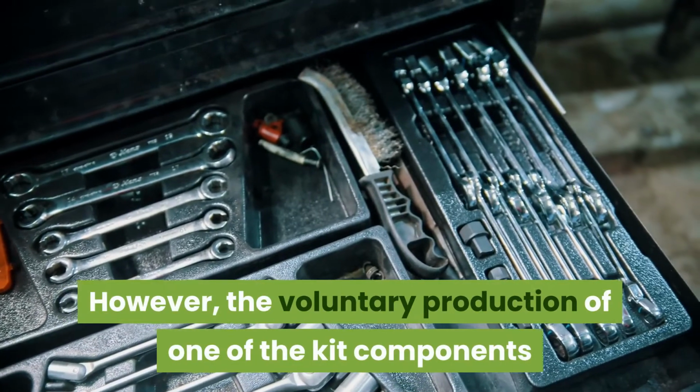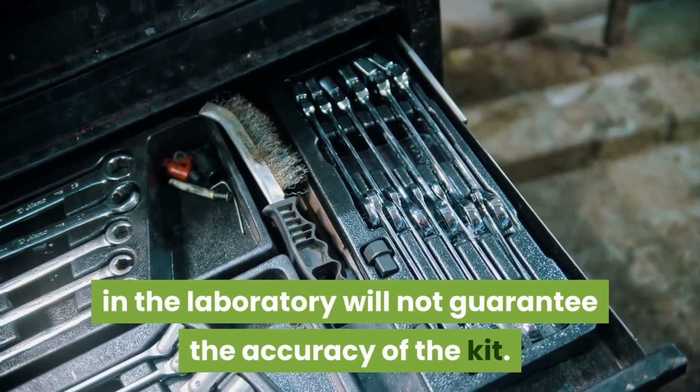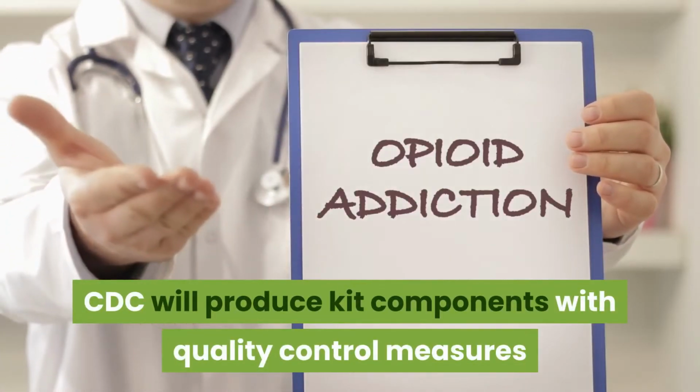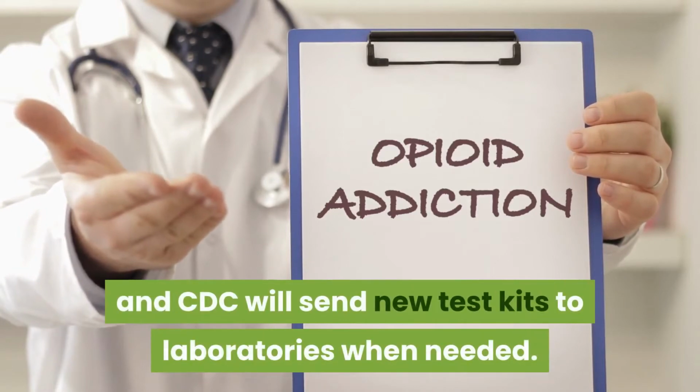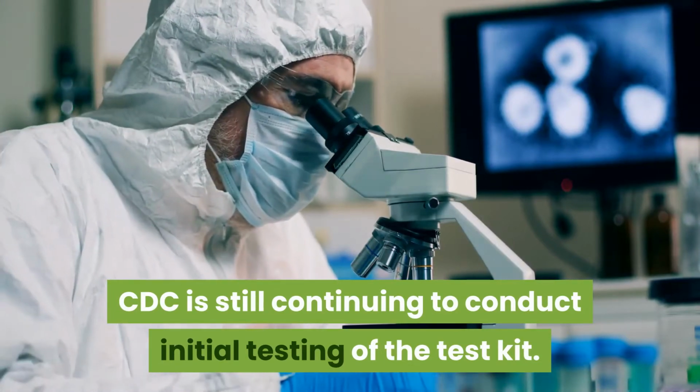However, the voluntary production of one of the kit components in the laboratory will not guarantee the accuracy of the kit. CDC will produce kit components with quality control measures, and CDC will send new test kits to laboratories when needed. CDC is still continuing to conduct initial testing of the test kit.